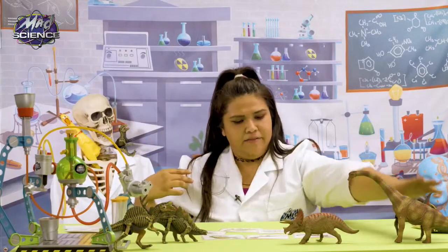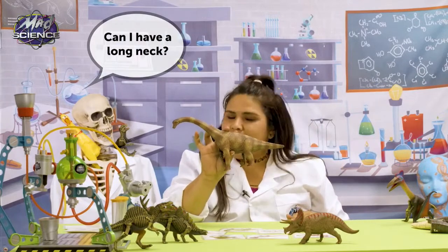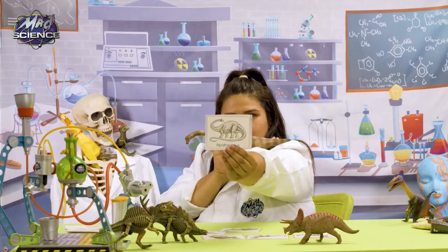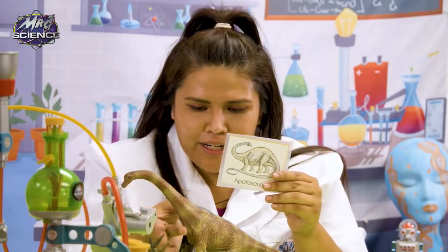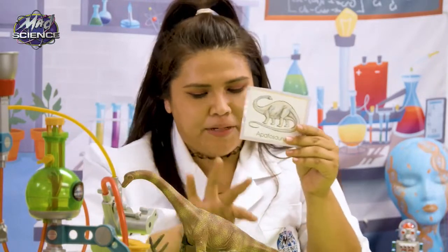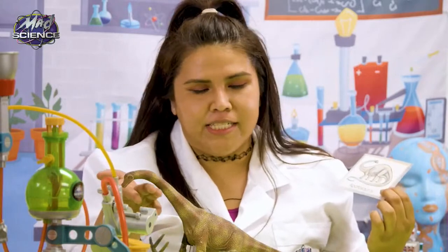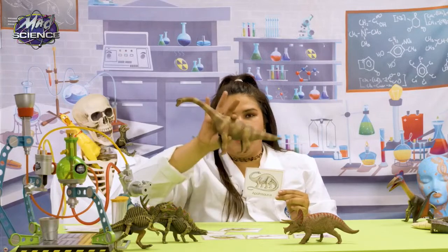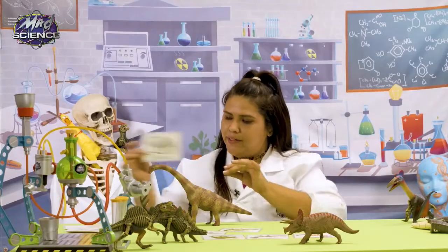We then have the mighty long neck. However, the mighty long neck is not his actual scientific name. His name is the Apatosaurus. Like we mentioned about the long neck, he has a long neck, he has a short body, but he also has a long tail. Like I mentioned, his name is Apatosaurus, even though we may have referenced him through his neck. And he is also an herbivore. He likes to eat all the nice plants and likes to leave the other dinosaurs alone.